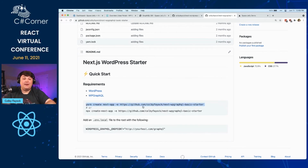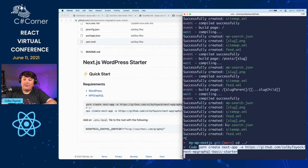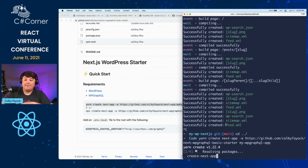I'm going to copy that command and open back up my terminal. I'm going to cancel out my other project. Let's level up. I'm going to run that yarn command again, but let's call that my WPGraphQL app. That sounds good to me.